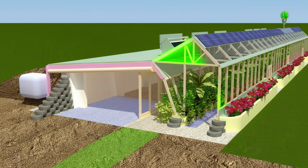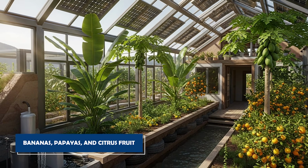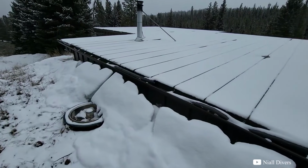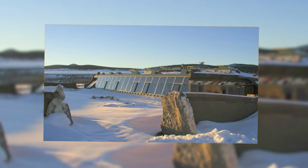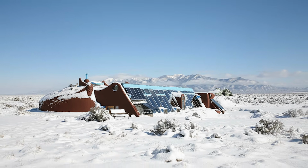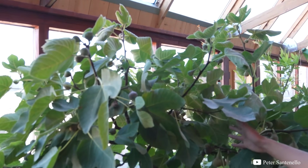That same south-facing glass zone is a greenhouse. Residents of the Greater World Earthship community grow bananas, papayas, and citrus fruit at 7,000 feet elevation, through winters that see snow in April, without supplemental heating. The thermal mass behind the greenhouse holds the temperature above freezing through all but the most extreme cold. These are not novelty plants. They are a functioning food source growing year-round in the high desert of New Mexico.